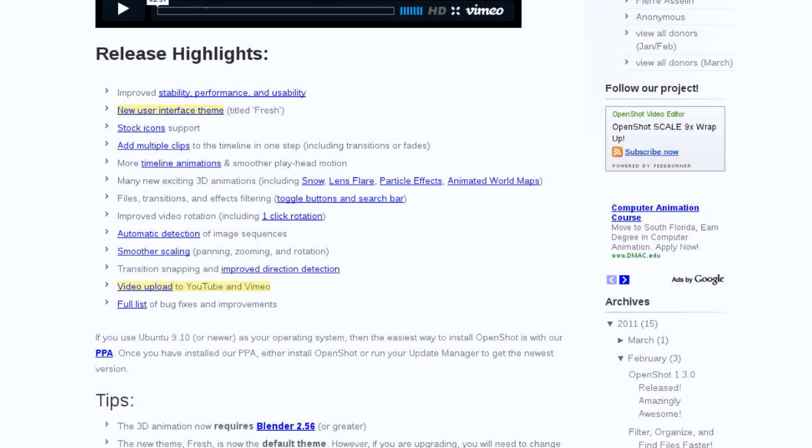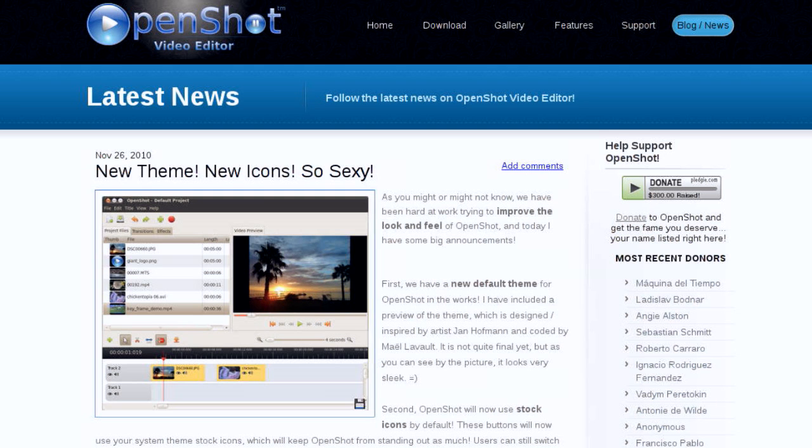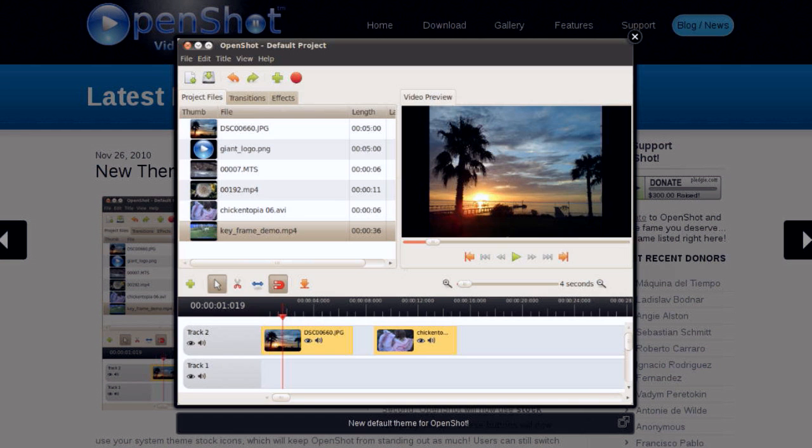It's got a new user interface theme, which I'll show here in just a second. It also has direct video upload to YouTube and Vimeo, as well as new timeline animation and improved transitions. But the new UI is kind of schmexy. I kind of dig the new UI. I'm showing a screenshot here on the video version, and it's looking pretty sweet. It's looking very polished. So OpenShot 1.3.0 is out, and I'll have a link in the show notes for that.